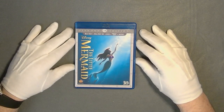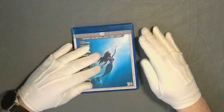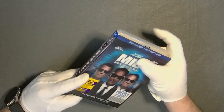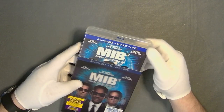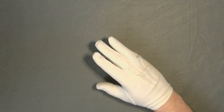We have The Little Mermaid in 3D. I know this was one of the more impressive finds for me. I remember growing up with The Little Mermaid and watching it in middle school and stuff. And you know, it's a pretty good movie. Here's one that I found in one of my local thrift stores. And yeah, it's still the old style case. Has the slip cover. Haven't watched this one yet, but I plan on getting to it.